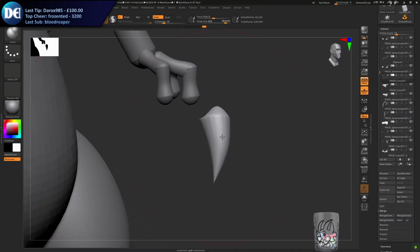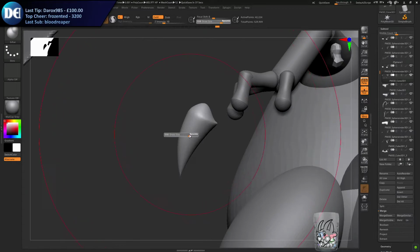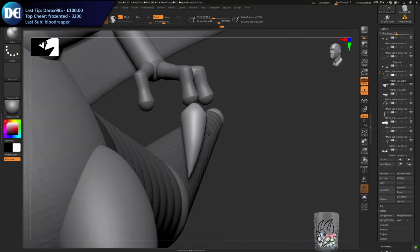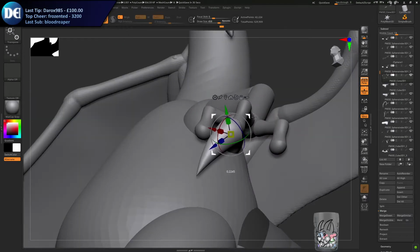Oh god, that was a bit much. Just want to make that thinner if I can, without warping it. There we go, that's more like it. And that'll be for the hands.